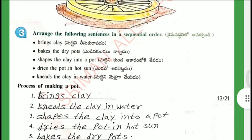Brings clay. Bakes the dry parts. Shapes the clay into a pot. Dries the pot in hot sun. Soaks the clay in water.